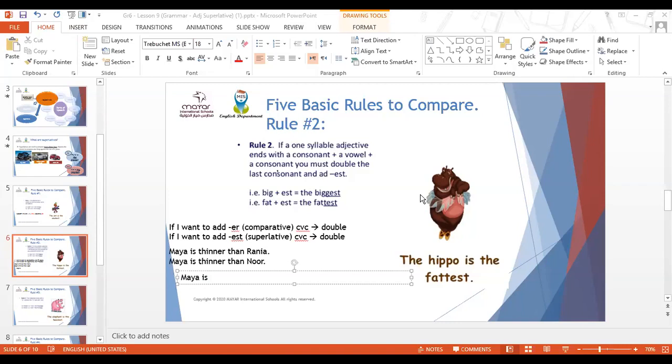You have to know, Miss, when I say exceptions, or I give you three examples, it doesn't mean these are the only three exceptions on adjectives. No. It means there will be more, but I'm just giving you three examples, that if I ask you about, they will be the ones I ask you about, okay? So I'm saying Maya is the thinnest in class, for example.